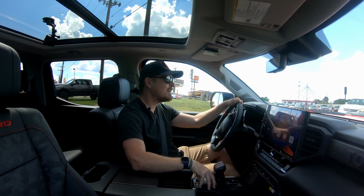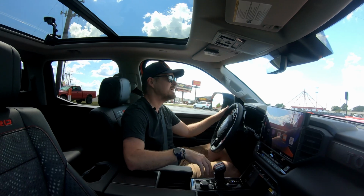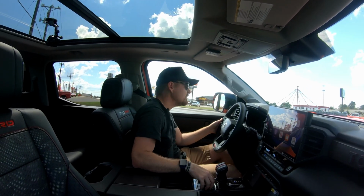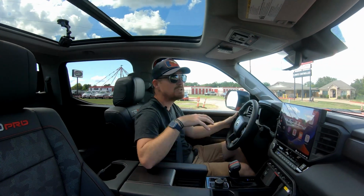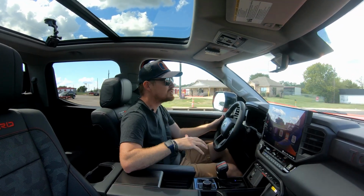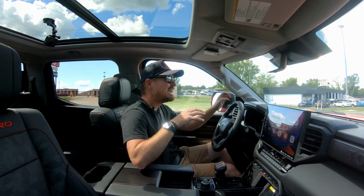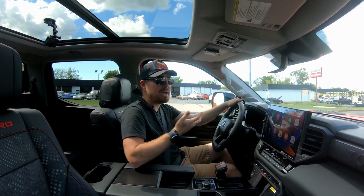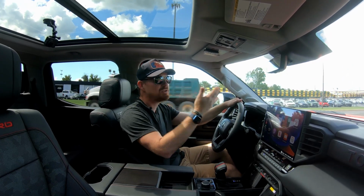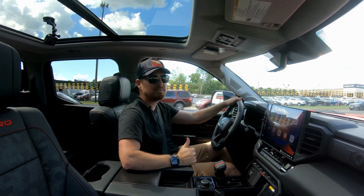With the different drive modes in here, the multi-terrain select, the crawl control, the downhill assist control, there are a lot of goodies in this to make sure you've got traction in all situations. But there are those situations where you may just have to back up and turn around because you're going to drag your nose or your tail through an obstacle.